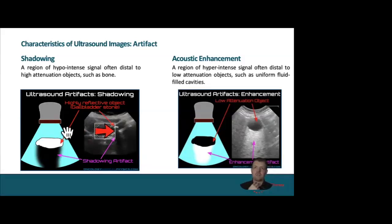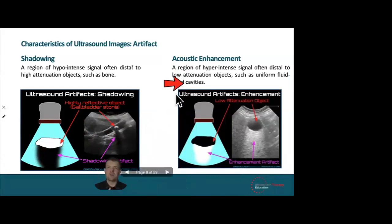Okay, so that's one artifact. Then we've got this one, which is completely the opposite. So this is enhancement. I'll just move me out of the way. So this is a region of hyper intense signal distal to the low attenuation objects.